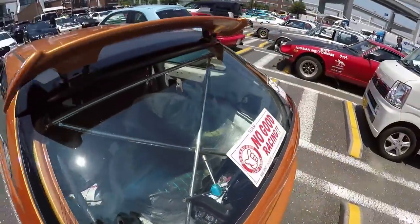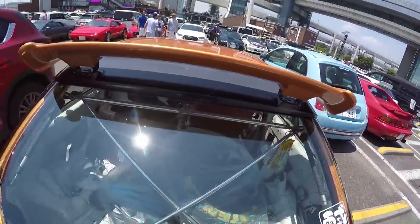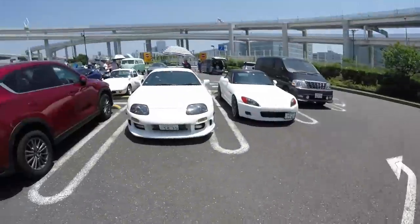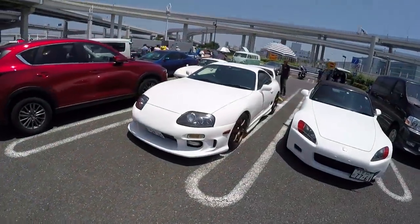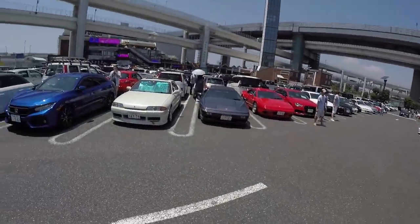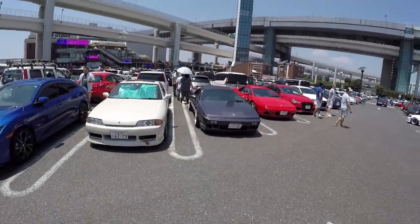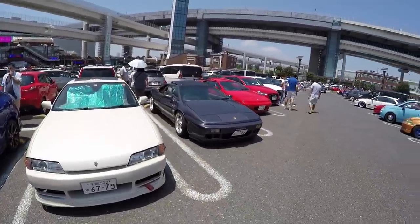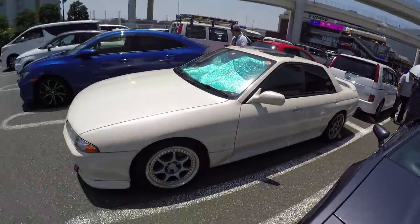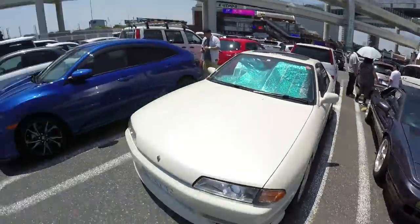It's got a Miracle cross brace, like a genuine Miracle cross brace. That's freaking cool. Moving on, more Lotuses. There we go, JZA80 Supra. You can tell I really appreciate the Japanese cars, the JDM cars, over luxury cars or exotics like the Lotuses and stuff. 32 four-door. See, I'm more attracted to this than this. I know, call me crazy, right?